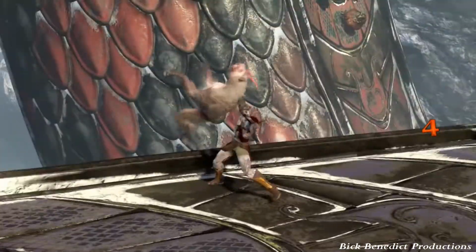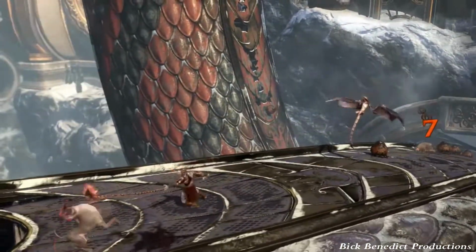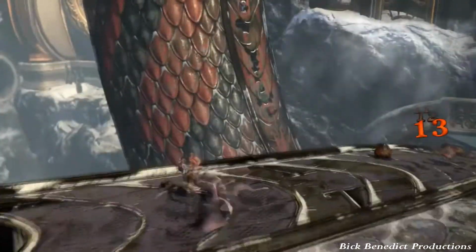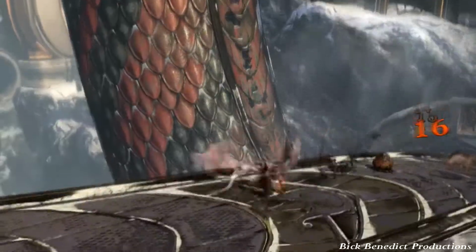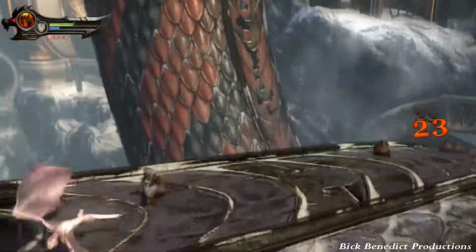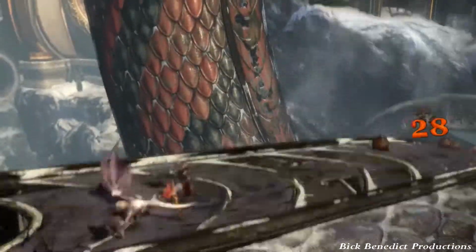The manticore babe that spawns off of the snake, where the grip point spawns, that one can be wrung out if you attack it before it gets over to this platform. But these ones can't be wrung out for some reason, or the dogs. So very, very upsetting that happens.